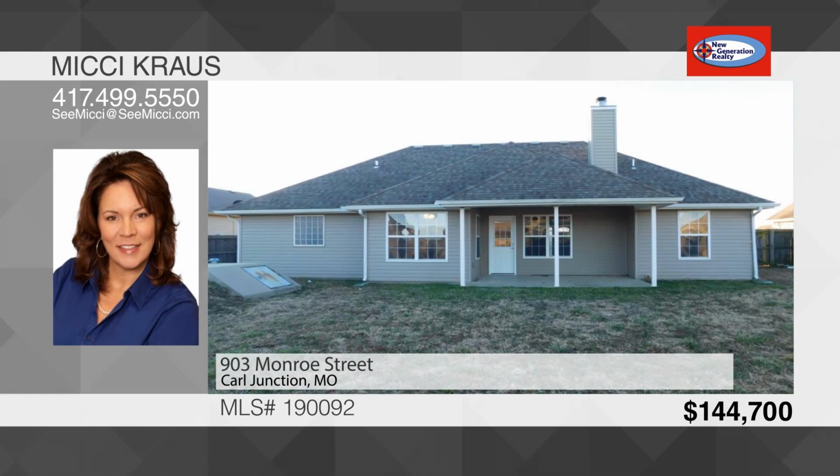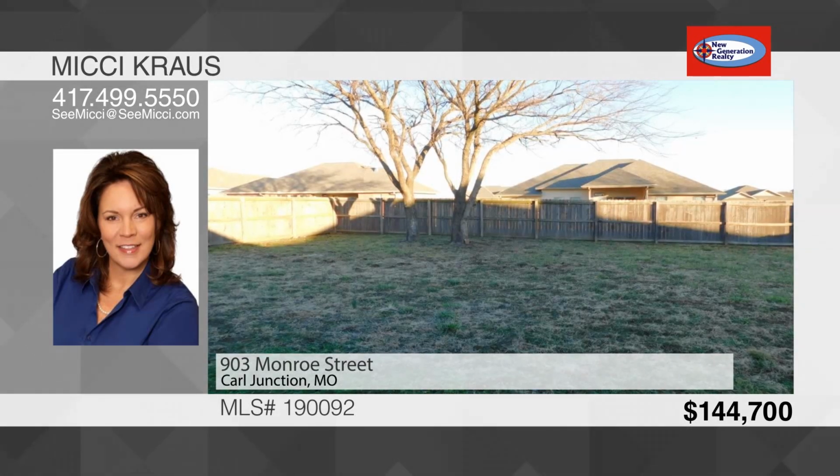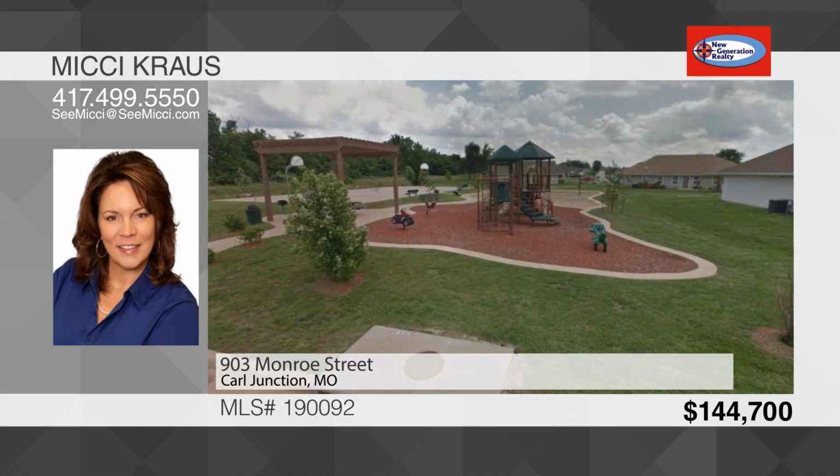Out back, you will love the covered patio, great for grilling in all weather. It overlooks the spacious fenced-in backyard. Enjoy walks to the neighborhood park. See everything in person with a call to Micci Kraus.